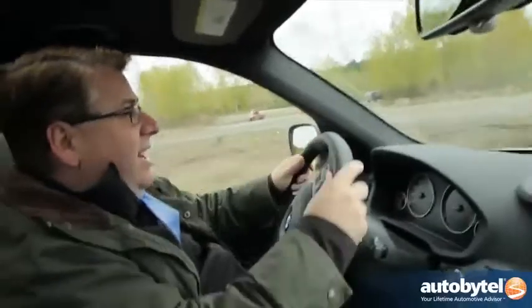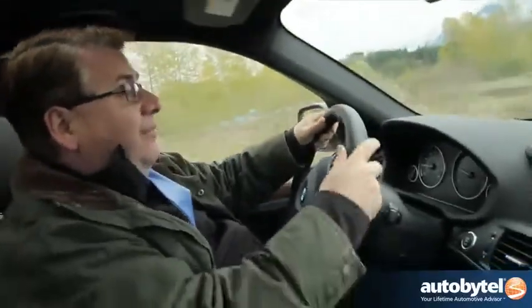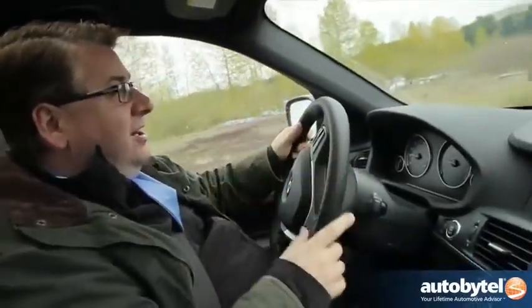The truth is that 99% of people don't take their cars off-road and punish them like we are today. So driving on regular blacktop without too harsh conditions will make this a good everyday driver.